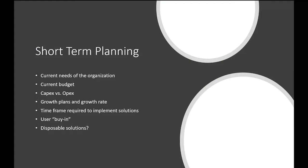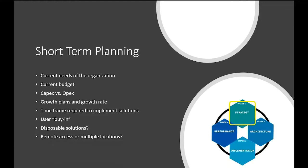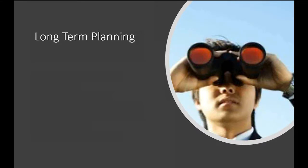Disposable solutions. In other words, is that something that we want to set up once and forget it? We don't want to have to keep it back. And remote access or multiple locations: if you have multiple locations, how do they work right now and how are they going to work in the future? At the end of the day, we want to make sure that strategy, performance, architecture, and implementation is all done and that you're compliant to whatever regulations you have to comply with.